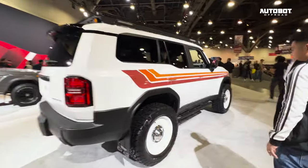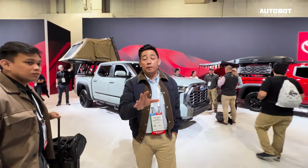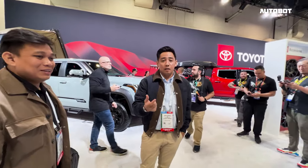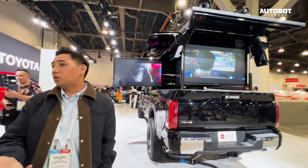So there you have it guys. So on to the next one. Hey everyone, still here at Toyota booth. We have several Tundras available. Pakita lang namin isa-isa. Suddenly, walang Hilux. Wala rin Tacoma. Wala akong makita ng Tacoma. Wala rin akong makita ng 4Runner. But it's all Tundra. It's all Sequoia.